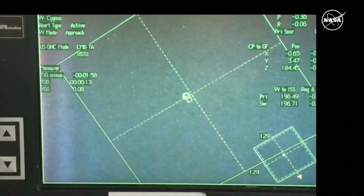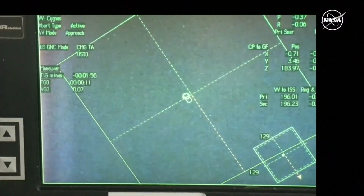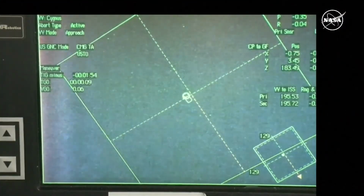Cygnus is now within 200 meters of the International Space Station. It's difficult to see on your screen there. We've got kind of a data overlay, but the space station is in an orbital nighttime, so it's a little difficult to see.